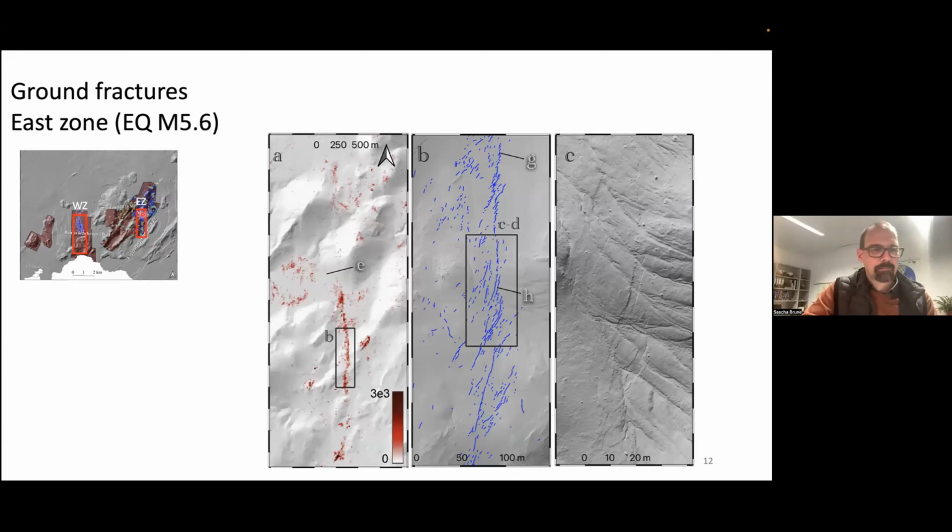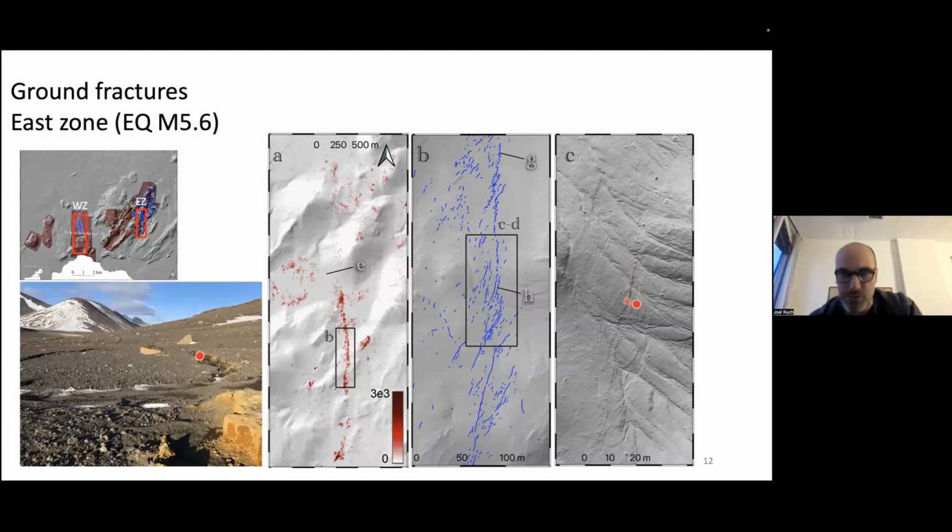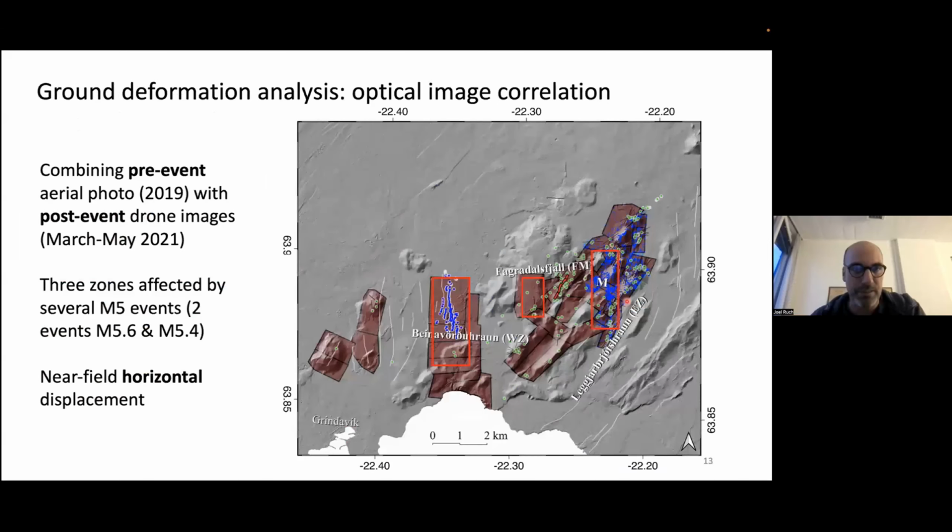Yeah, we didn't see any evidence of graben structures and so on. So that's quite surprising. Here we have some data from the drone, some mapping, some zoom here in the second part; this is the east zone here in red. And when we zoom in, we also see some very localized structures, some localized features that are a bit extensive, but most of them were really strike-slip faulting.